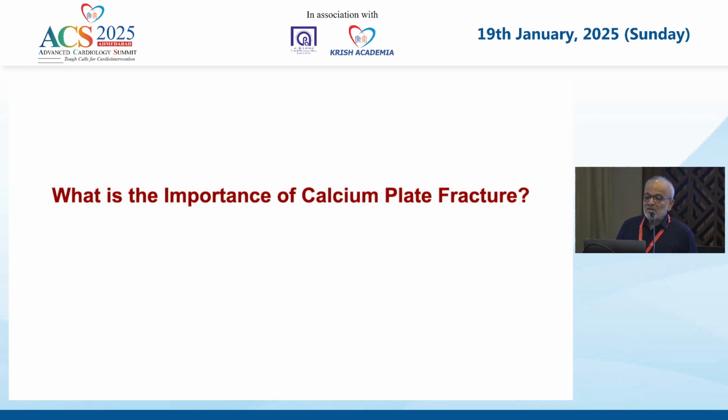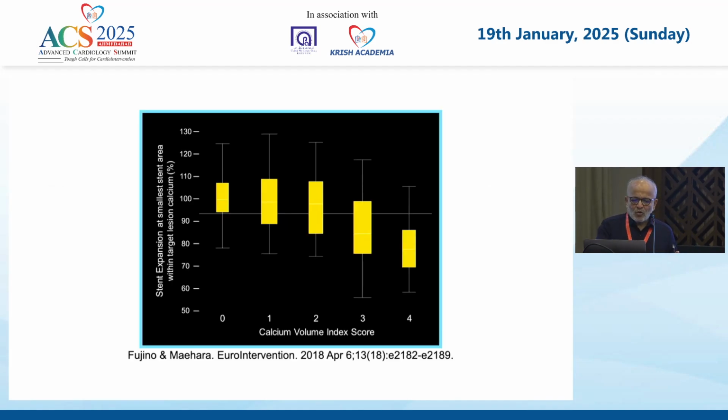So what is the importance of calcium plate fracture? Again, a seminal, small but beautifully done study. Initially, the OCT calcium score was given by Fujino and Mahara, 1, 2, 3, 4, according to the amount of calcium: circumference less than 90 is 0, 90 to 180 is 1, more than 180 is 2. And then the length of the calcium, 5 millimeter or more is 1, and the thickness, more than 500 micron is 1.